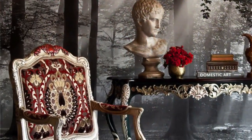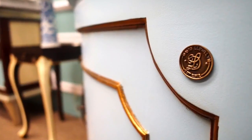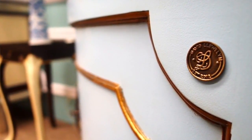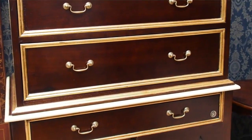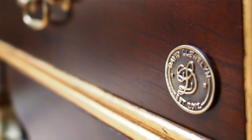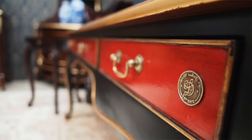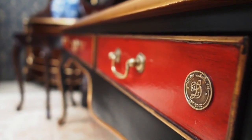Well, the DL range has been specifically designed so that it's not your run of the mill. You come in for unique pieces, which you don't find everywhere. The David Llewelyn range is also a signature range, and with the signature, every item gets a brass badge on it, which gives it that unique touch. So again, a lot of the decorators like the DL, that unique, specific, one-off piece, just to finish the room.